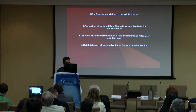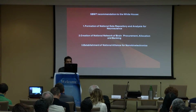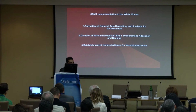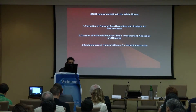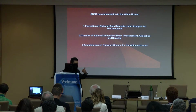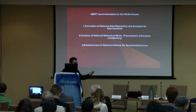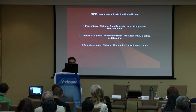In the Brain Initiative, we had three recommendations for President Obama. Formation of a national data repository and analysis for neuroscience, creation of a national network of brain procurement, allocation, and banking, and establishment of a National Alliance for Nanobioelectronics. So the first one is basically focused on creating a database of who is doing what. Basically, instead of duplicating efforts, we have a database and start collaborating together.